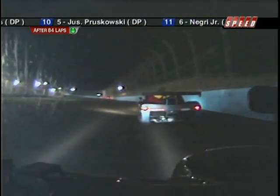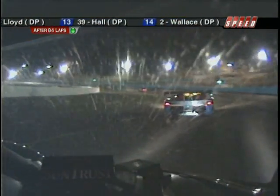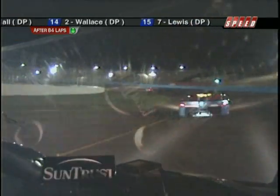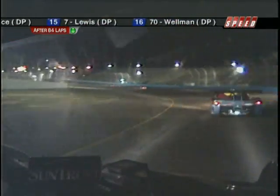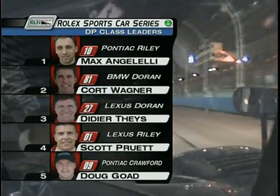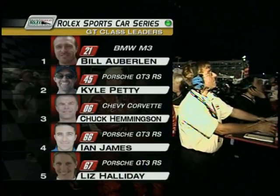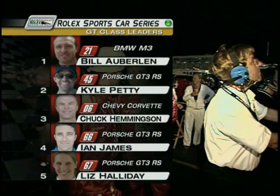Absolutely true. We ride with our new race leader, the SunTrust Riley, the Pontiac power plant. Max Angelelli at the wheel as he approaches Andy Wallace, the race-winning car from Homestead. It's been a troublesome night in Phoenix for the Howard Boss team in the Simcoe GP car. So Angelelli on top and Wagner in pursuit will return.